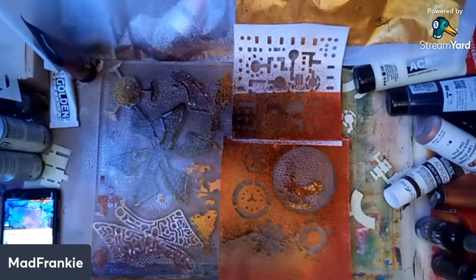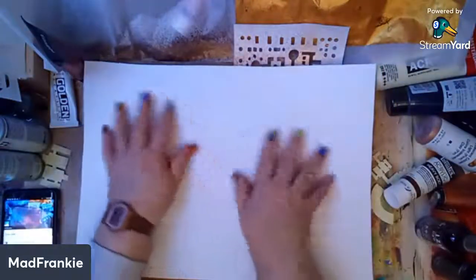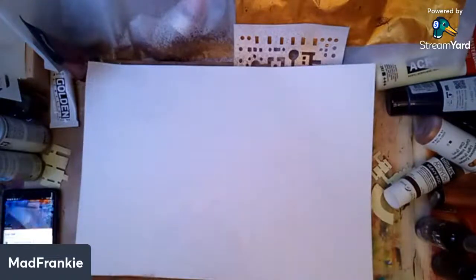Now, this is probably going to go all floody and funny. But there we go. I'm not using that one because I want that one to dry. That one, no, I like that one. Quite like that one as well. I'm running out of things to use to mop stuff up, so I'll have to use the edge of a brand new piece of card.